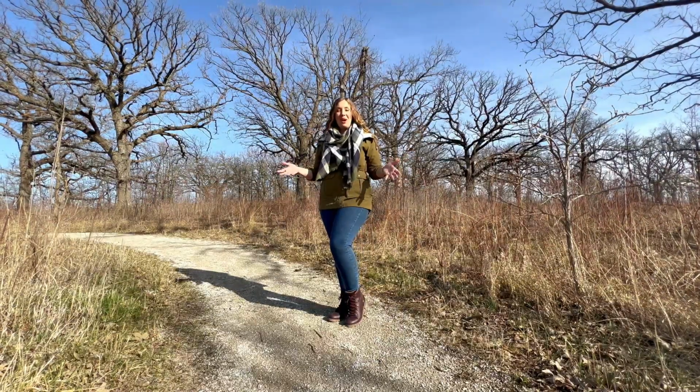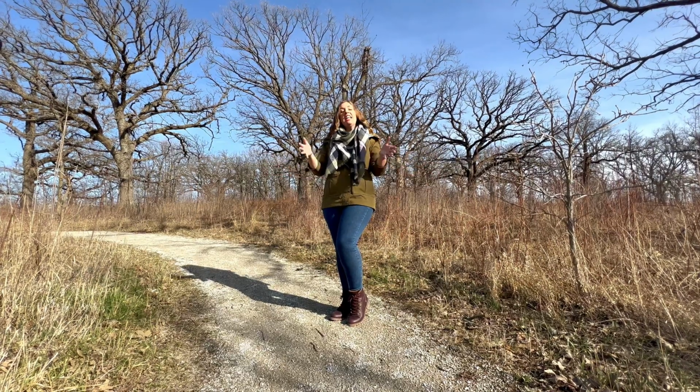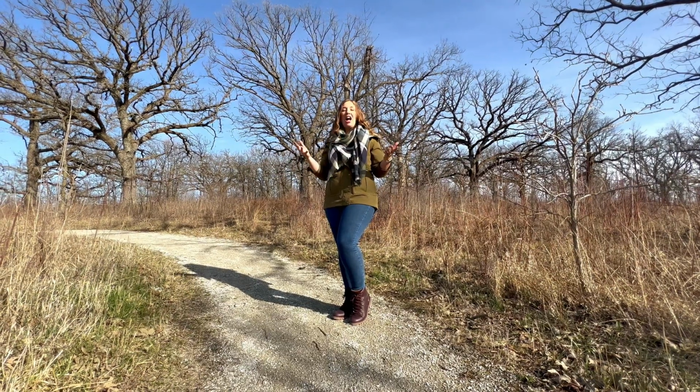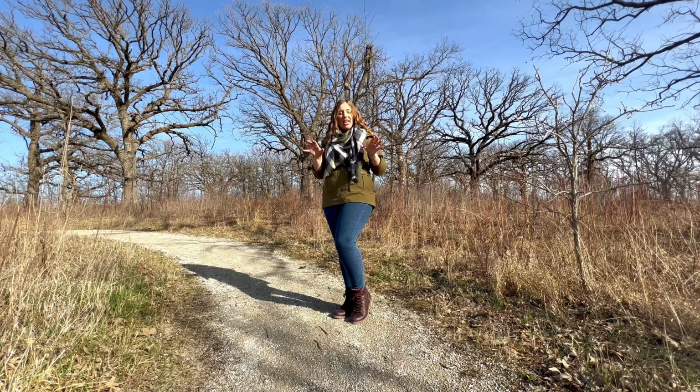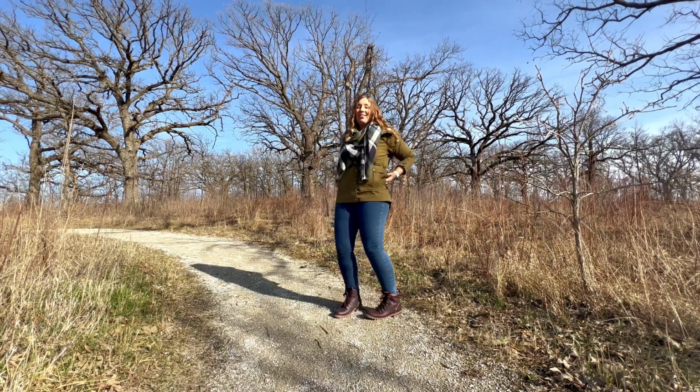One area in the refuge is filled with trees, the oak savanna. Historically, bison and elk grazed here, but now this area has a half-mile gravel loop trail that's wonderful to hike around.